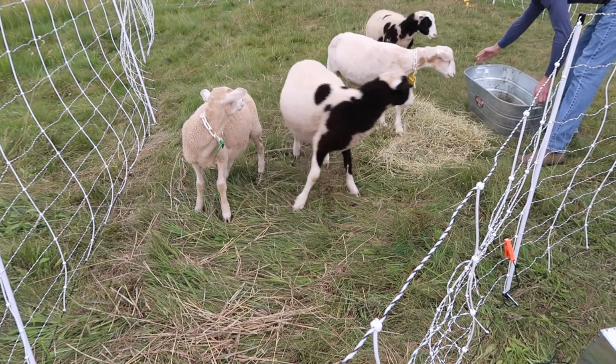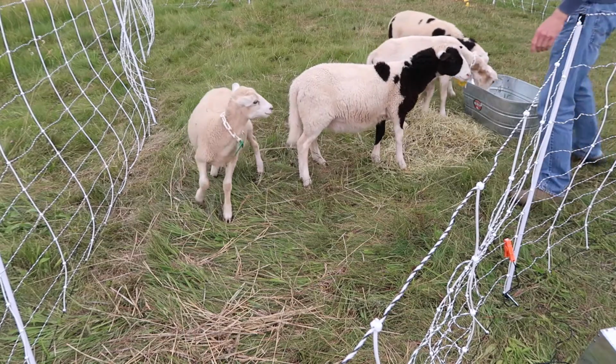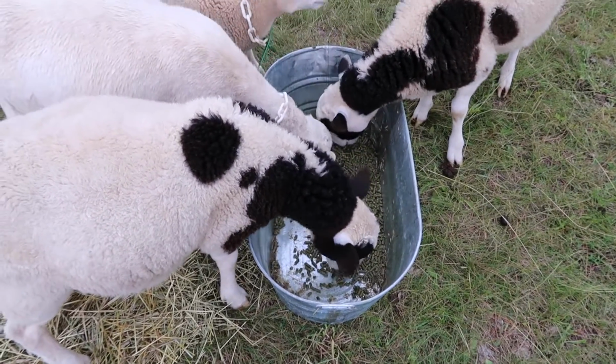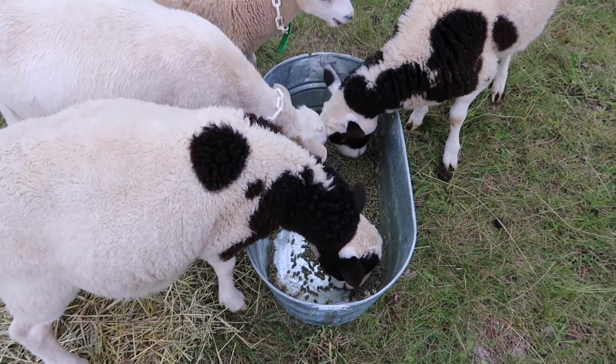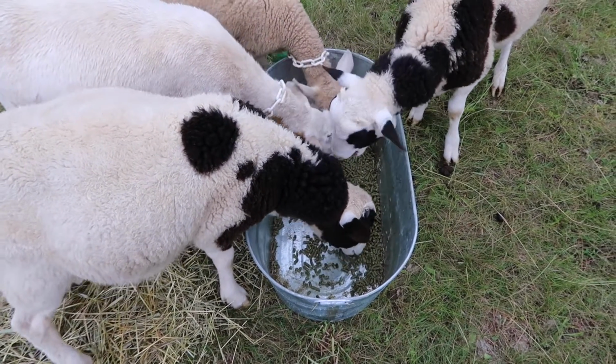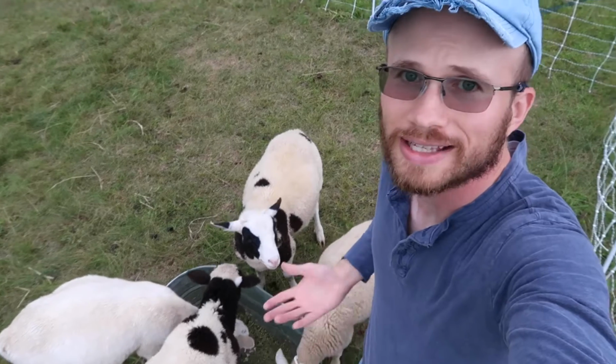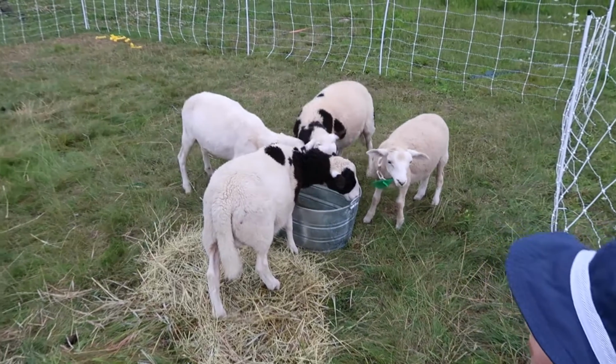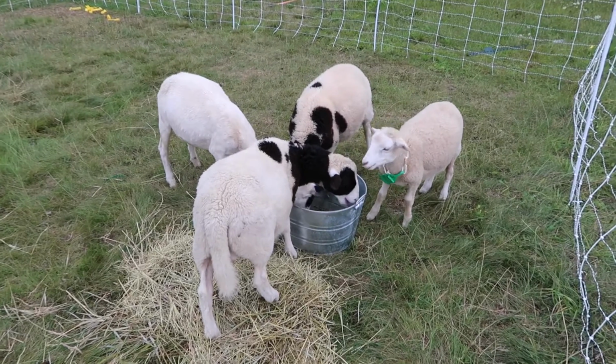You okay? I do hear that thunder. Why is that happening again? There's more rain coming. Well, I'd say they're thoroughly pleased with their alfalfa treat. Fighting over their spot over there.